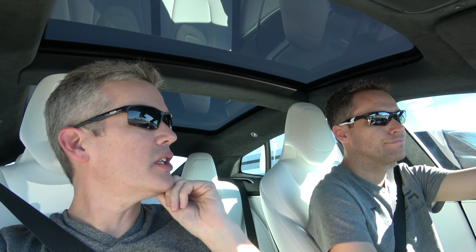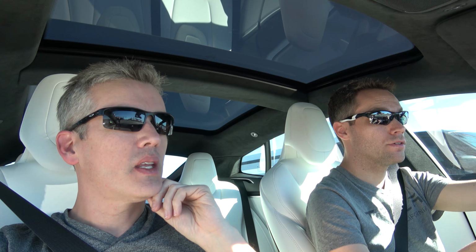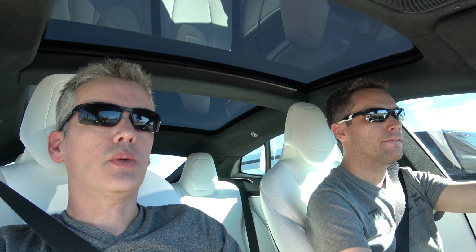There was a blue, sneaky Tesla. We couldn't tell if it was the one that Eric's going to be getting shortly, but it did have the right rims. That's really the only identifier we could see. Anyways, that was neat.